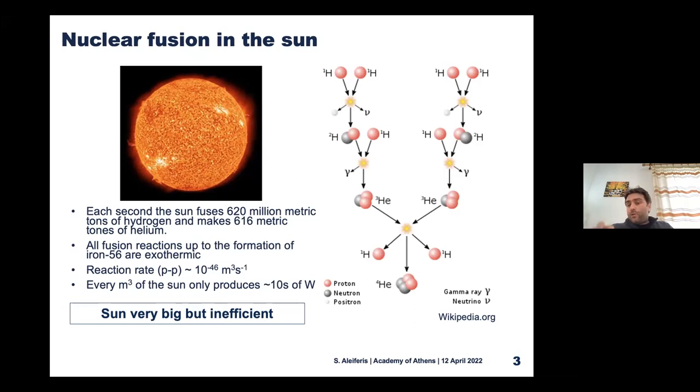The fusion reactions don't stop there. They go higher. The helium particles fuse into heavier particles as well. And actually, up to iron-56, the fusion reactions are exothermic. There is an energy gain.